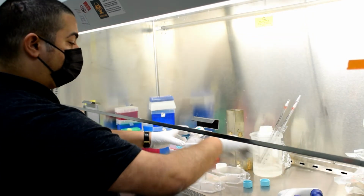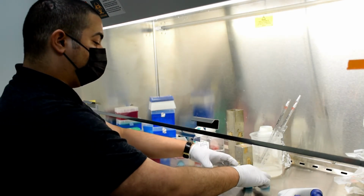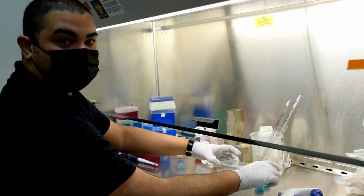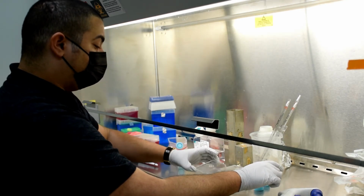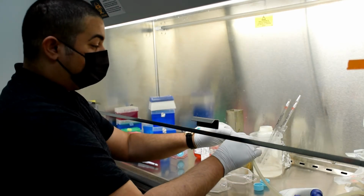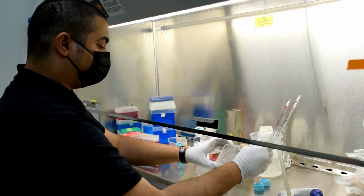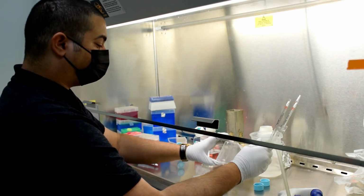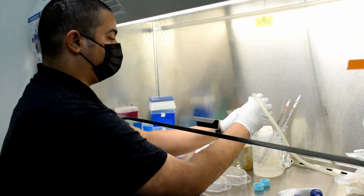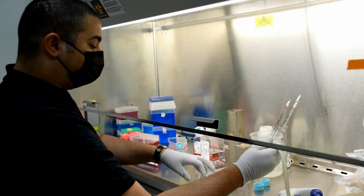This step doesn't require the buffer to be in for a specific amount of time. So you can just move it around, make sure it's covering the entire bottom of the flask, and then we're going to do the same thing and aspirate off once we can. We repeat the same thing with the second flask.